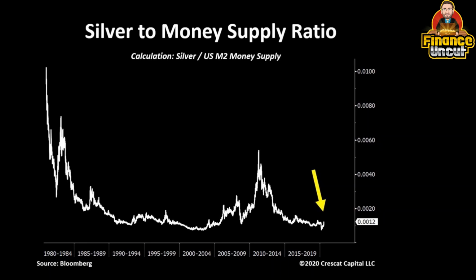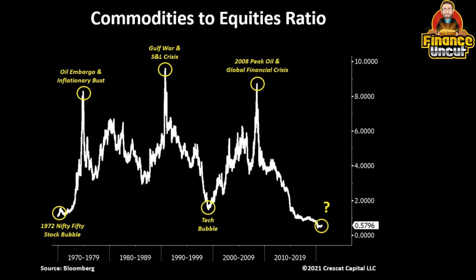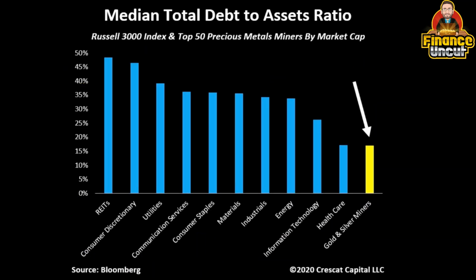Silver is cheap on every metric, whether it's a silver to currency supply ratio, the commodity index, the commodities to equities ratio. I've shared these charts with you all before. Gold and silver for me has really never been cheaper, and commodities in general. And as I've explained, we're likely to be moving into a significant inflationary environment in the years and maybe even decades ahead, according to some. It's probably a great time to get into the commodity space and the precious metal space.